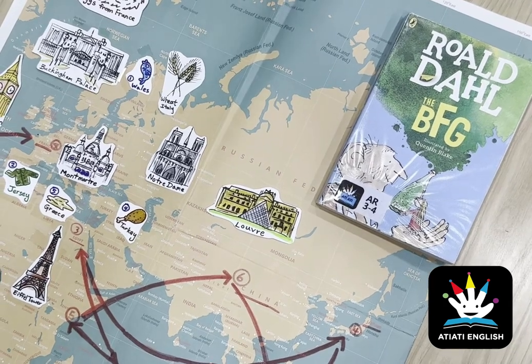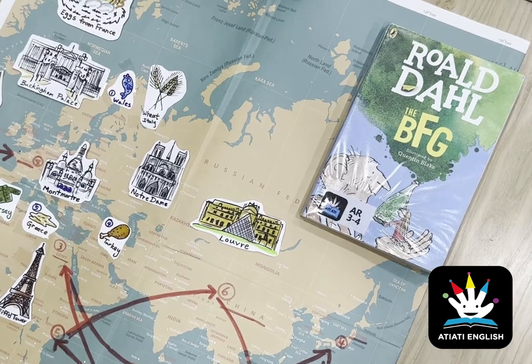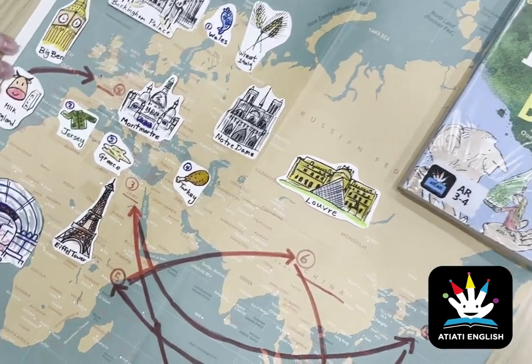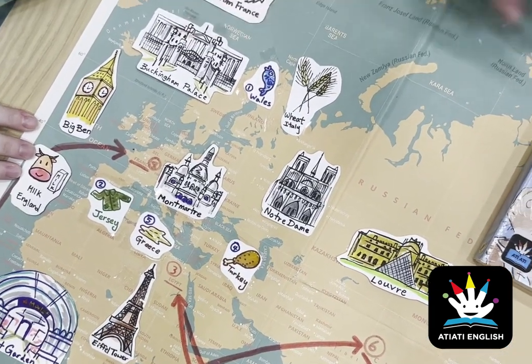I'm going to show you how to decorate our map for Roald Dahl's The BFG. So with this map and our big friendly giant, he mostly stays in the United Kingdom. He visits places like Buckingham Palace.